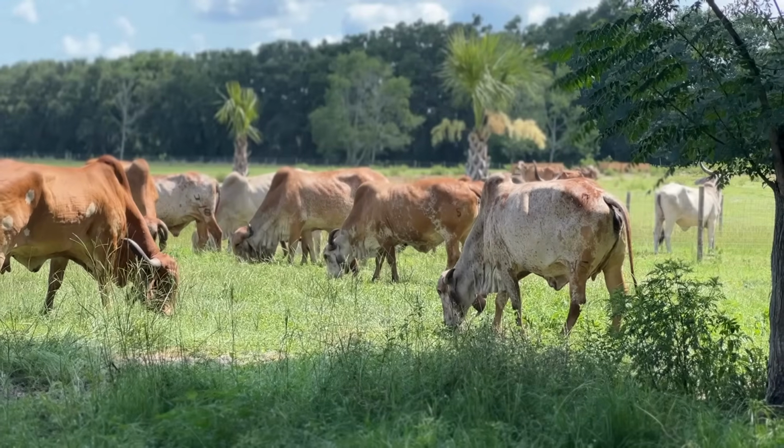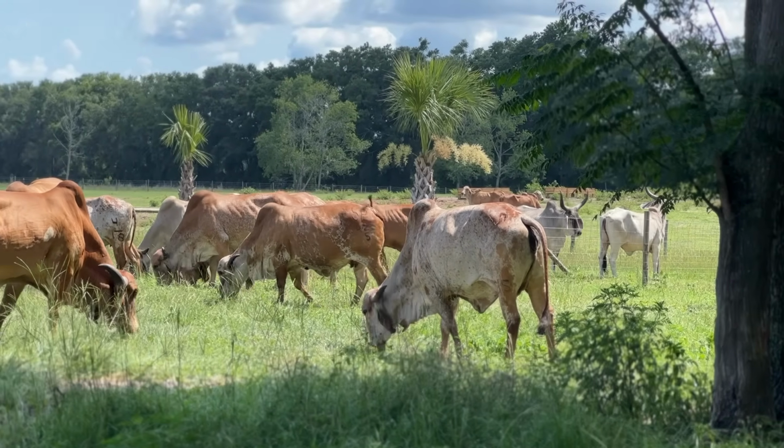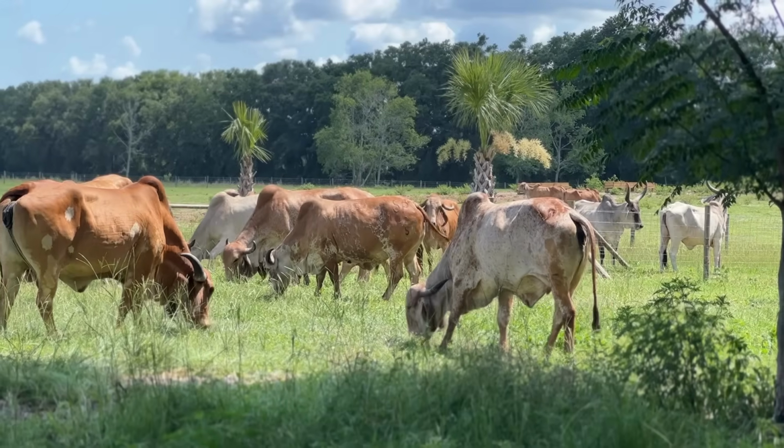We have to take advantage of the grass when we have it. It doesn't rain here much where we live at, so if it's rain and the grass is growing, we may as well let the cows enjoy it.